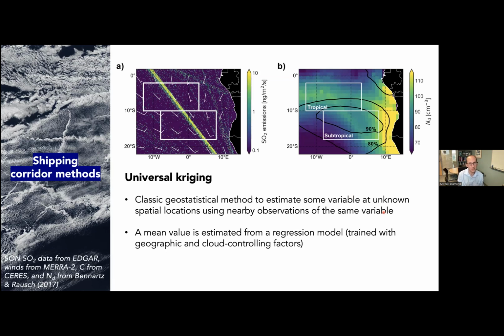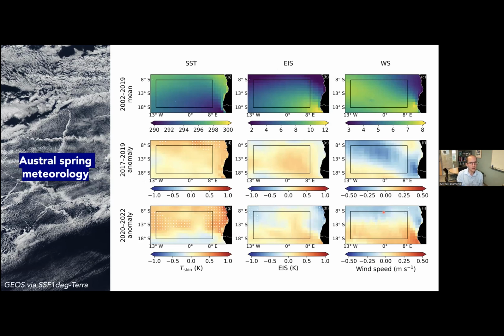By cloud controlling factors, I mean meteorological factors that influence cloud properties that we already understand fairly well. In the case of the new post-2020 work, we're going to look at three cloud controlling factors: sea surface temperature, shown as the pre-2020 climatology up top, and then just differences from the climatology in the bottom, which, as you can see, are small compared to the mean values. The white dots here mean that's significant compared to the pre-2020 standard deviation.